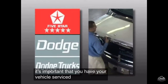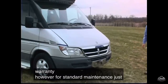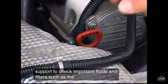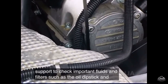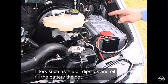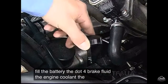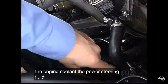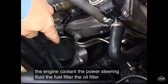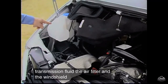It's important that you have your vehicle serviced by a 5-star Dodge dealer in order to prevent voiding the warranty. However, for standard maintenance, just pop the hood and brace it with the hood support to check important fluids and filters, such as the oil dipstick and oil fill, the battery, the DOT4 brake fluid, the engine coolant, the power steering fluid, the fuel filter, the oil filter, the transmission fluid, the air filter, and the windshield washer fluid.